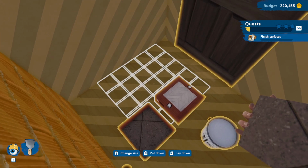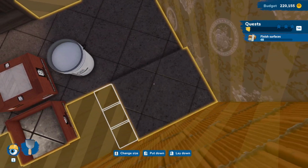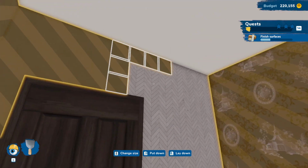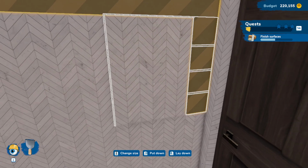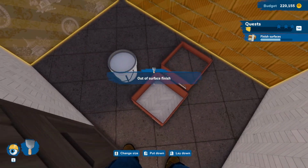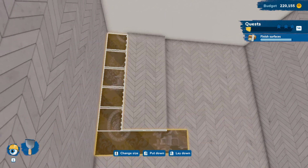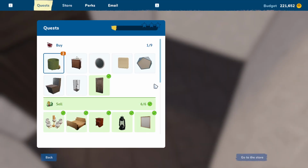What do we think? This on the floor? I feel like this on the floor. That would make the most sense to me. And then this up the walls. Yeah. Otherwise, I feel like it's going to feel incredibly dark in here with all that dark tile on the walls. So this is the way we're going to do it. There we go. All of this. That's looking good. Alright, now we can sell all of that.